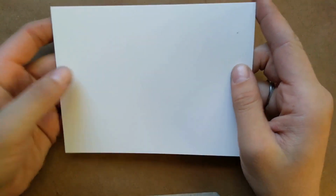But the thing about this prompt is it doesn't actually give me too much of a theme. A dragon is a dragon. And I could go anywhere with that. I could do just a regular old fire dragon. I could do a water dragon. I could do a rock dragon.